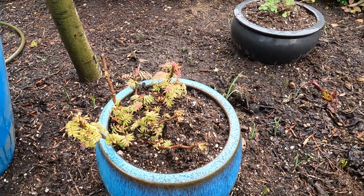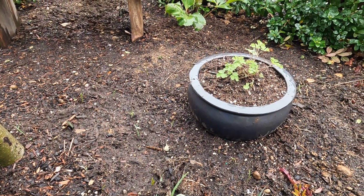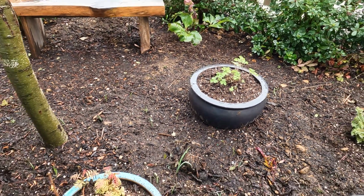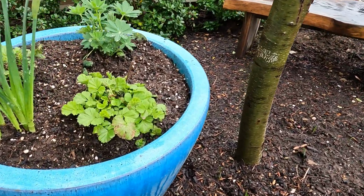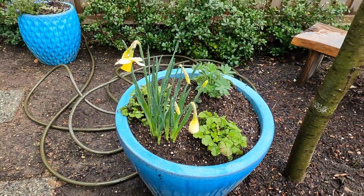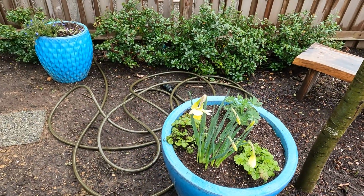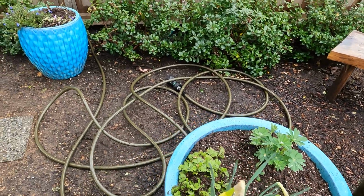Some, I think this is false spirea. I don't know what that is. I thought it was columbine, but we'll find out. There's a couple GMs in here. I had a hard time finding a spot for those, but they're going to be yellow, and I want this garden to be kind of yellow. So there's also a lupin that's going to be yellow in there.